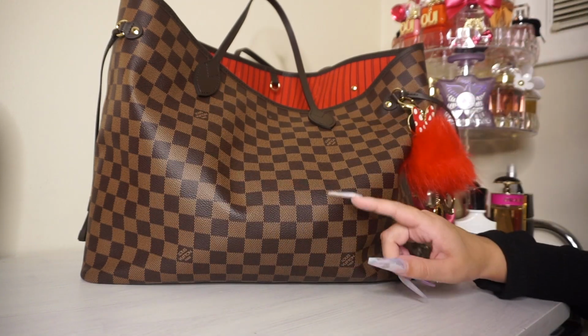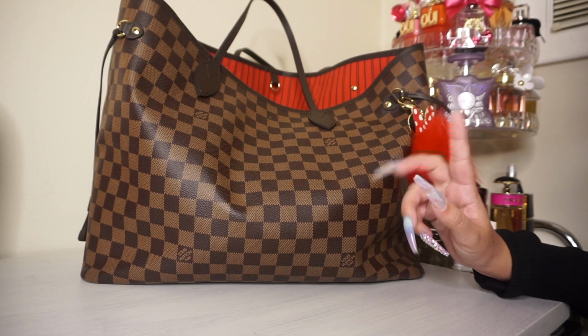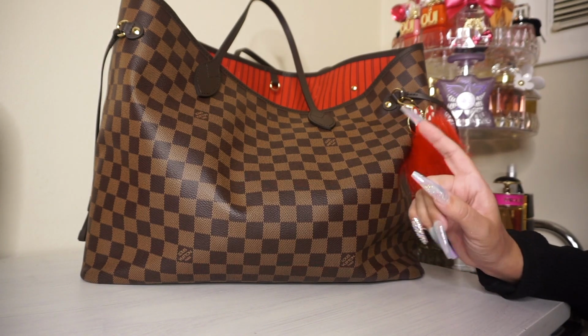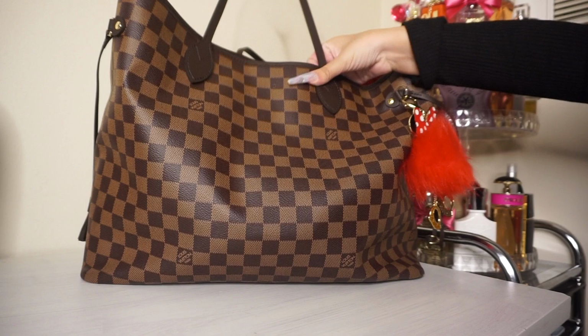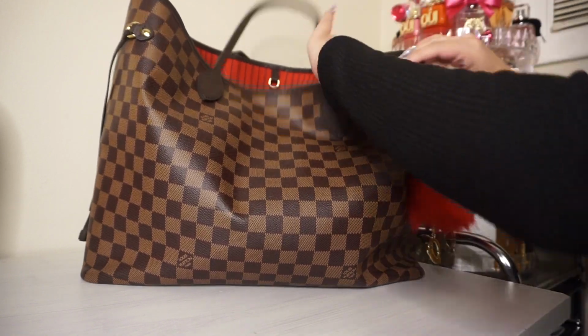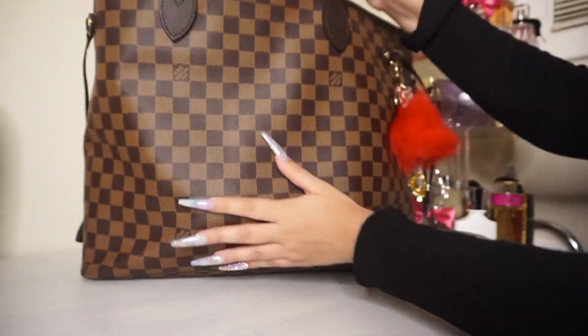I do have the Neverfull in the MM size, the monogram one. And that one, I love it. It's the second Louis Vuitton purse that I bought, but these straps are turning really dark and I just wanted to give that one a break, so I got this one. And yeah, so it is very, very full. So let's get into it.